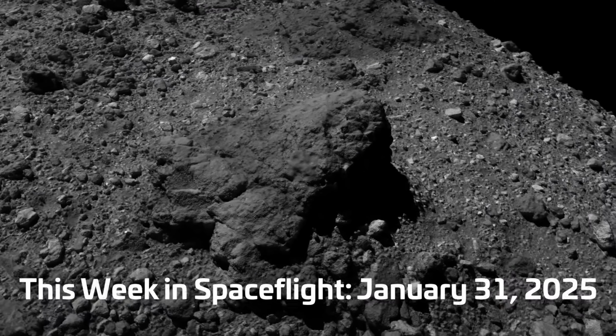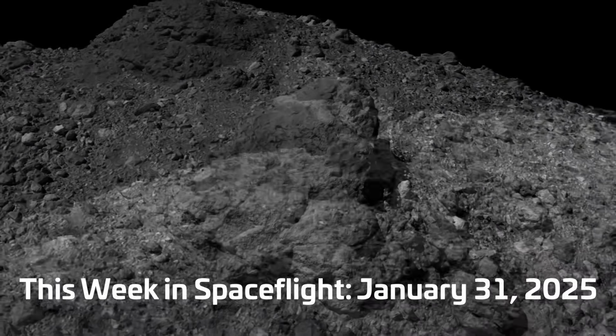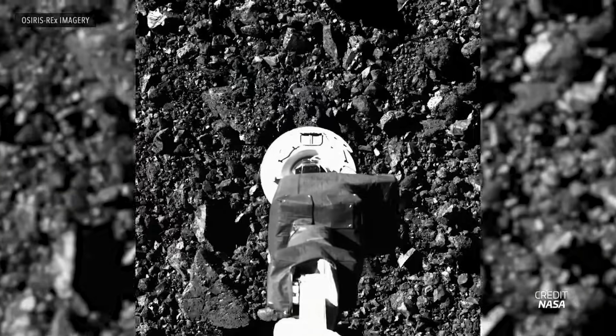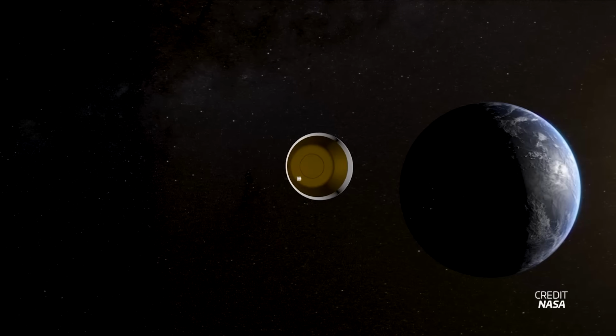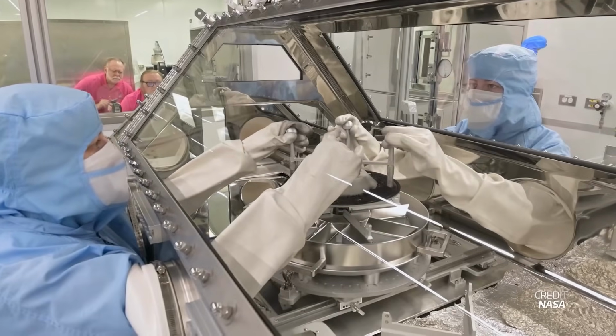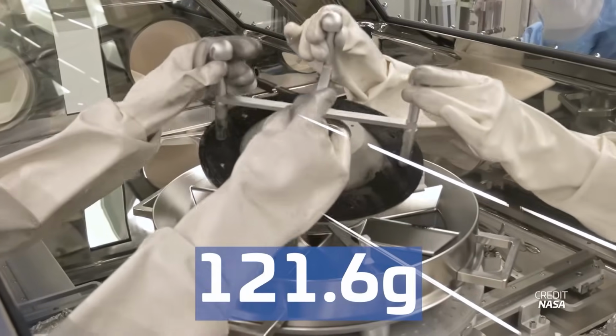NASA scientists have identified some of the chemical building blocks for life in the samples returned from asteroid Bennu. Now, if you remember, NASA's OSIRIS-REx mission collected a sample of the asteroid in late 2020. It stored this sample in a capsule that then returned to Earth in September of 2023. After opening the capsule later that year, NASA announced that OSIRIS-REx had collected a total of 121.6 grams of material. That may not sound like much, but it's more than twice the amount that NASA needed.